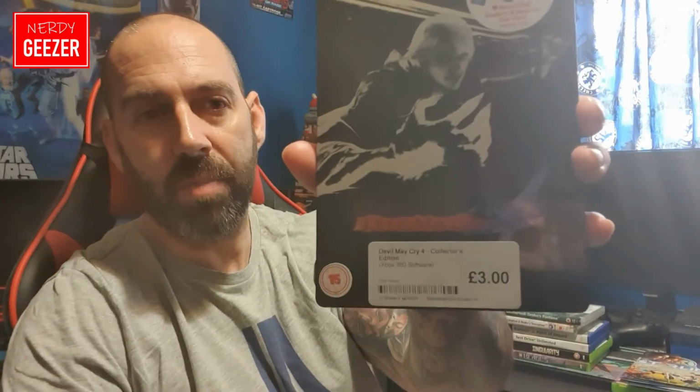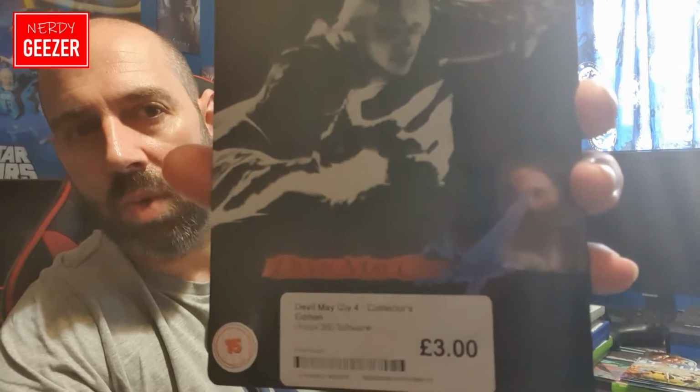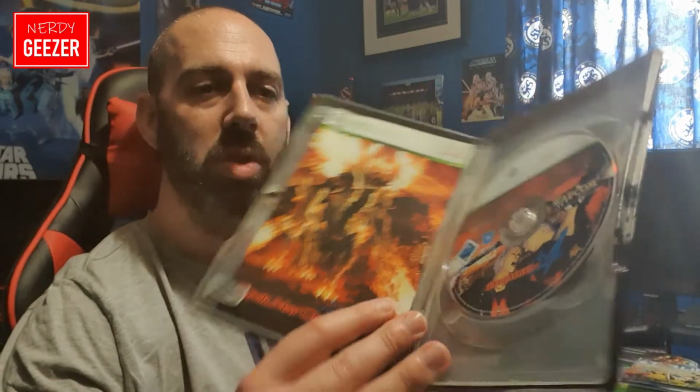Right. Now this one I like. So this one I definitely had to get for £3. It's a steel box. You know, it'd be wrong not to. And that is, I don't know if you can see that there, Devil May Cry 4. I'll just show you the inside. It's all there. It's in very good condition as well. Sometimes with these steel books you get dents and scratches, but this looks good. So for £3, why not?